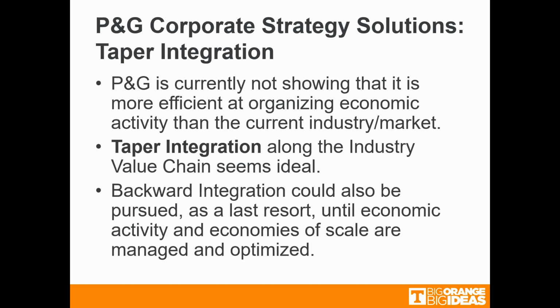Corporate strategy solution, we think, is tapered integration. P&G is currently not showing that it is more efficient at organizing economic activity than the current industry market. Taper integration along the industry value chain seems ideal. They could look into backwards integration as a last resort, but we did not think that this was necessary. They have such a large value chain that taper integration would help just to eliminate some of the complexities of large economies of scale.